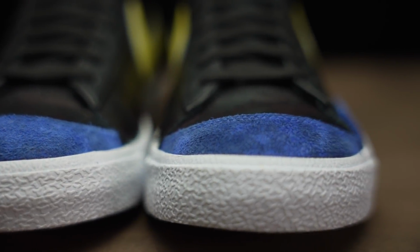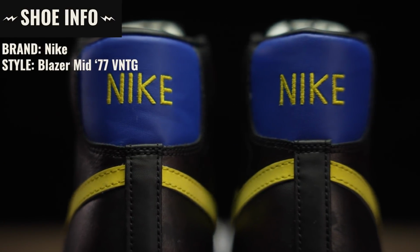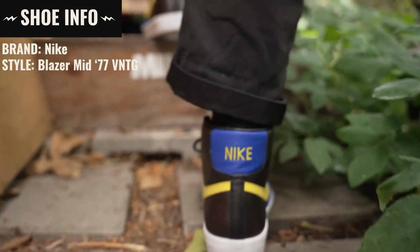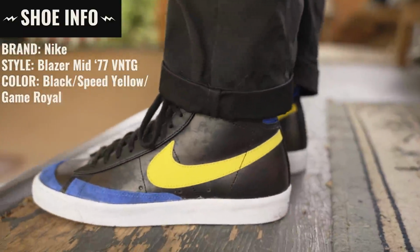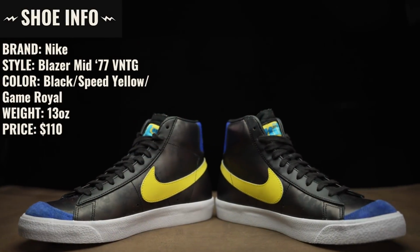So now let's go over the shoe information. The brand is Nike. The model is the Blazer Mid 77s. The colorway this one is black, speed yellow, and game royal. And they weigh 13 ounces. They retail for $100 to about $110, and they're made in Indonesia.